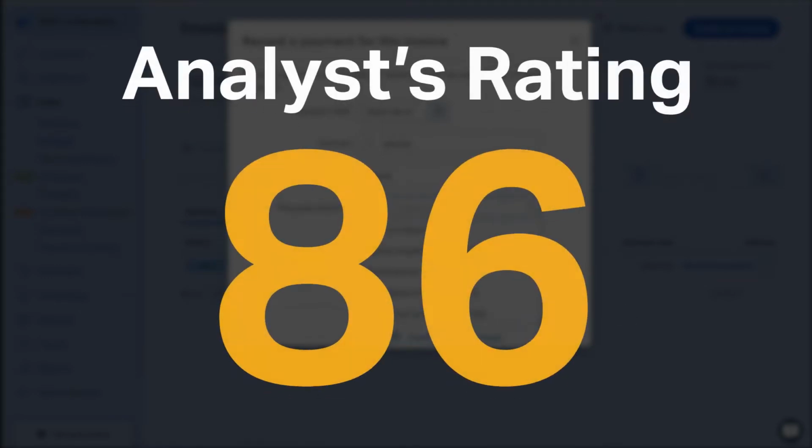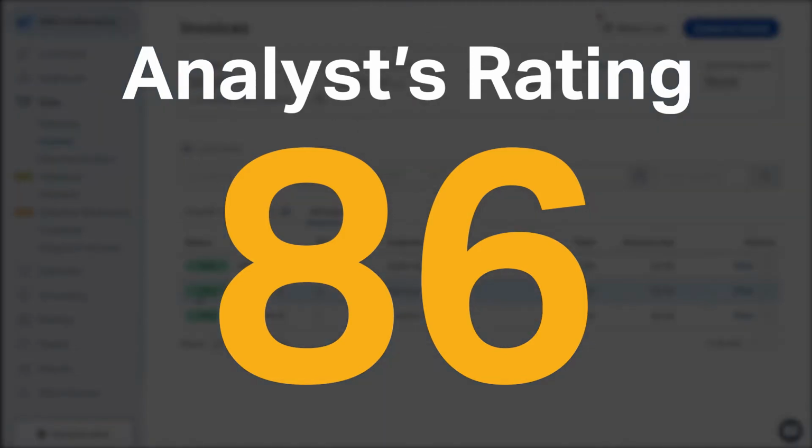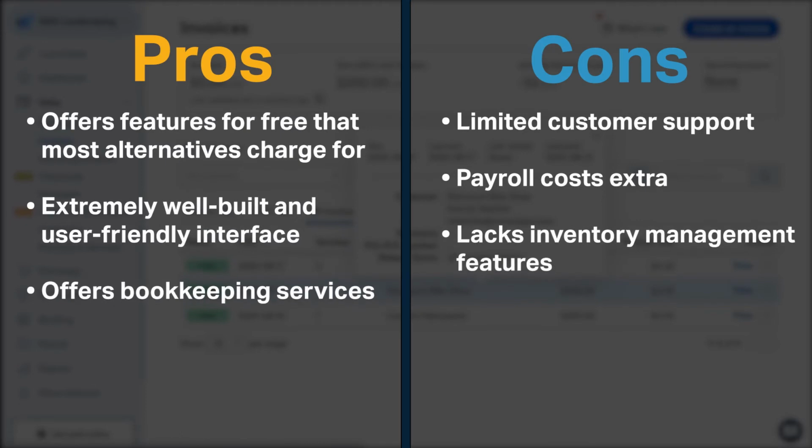Software Pundit gave Wave an analyst rating of 86 out of 100, and it is currently ranked 7th in our accounting software category. One of Wave's biggest perks is that it provides several features for free, and it has a user-friendly interface. Wave also offers bookkeeping services for those without a dedicated bookkeeper.